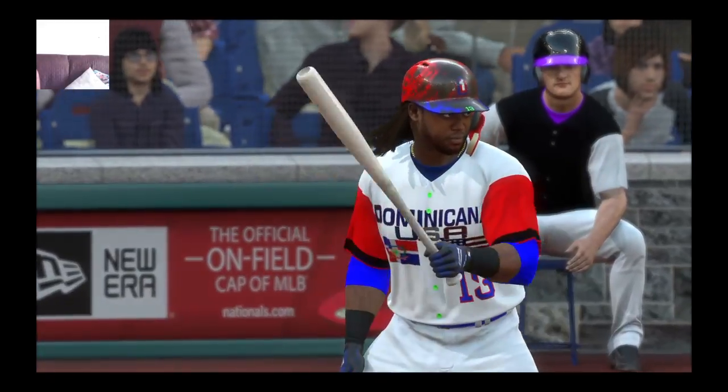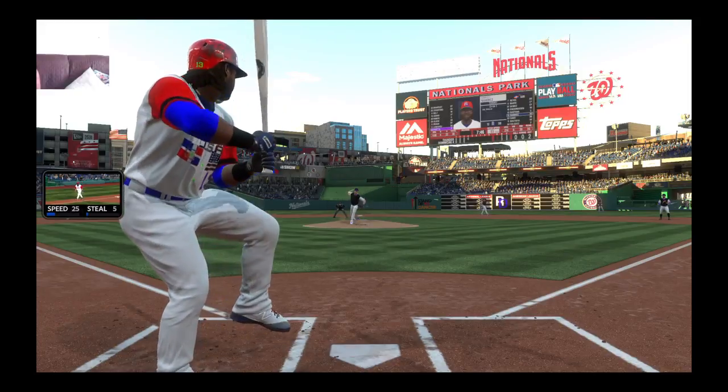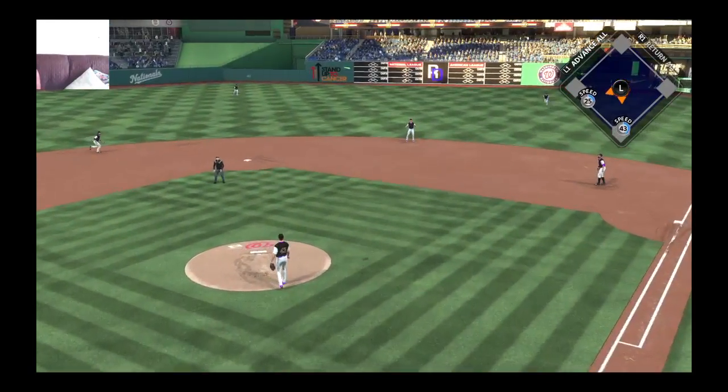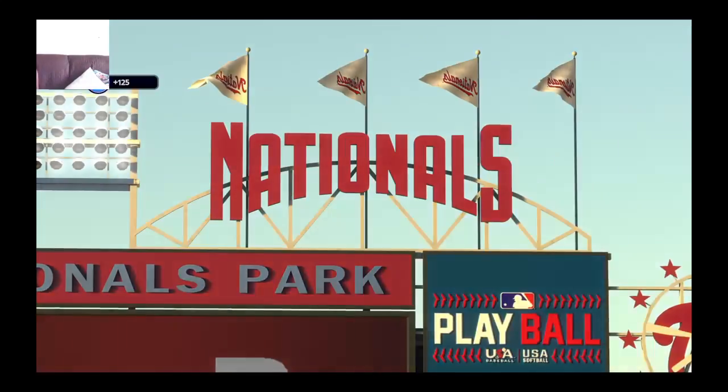Digging in to try it again, Hanley Ramirez, 0 for 1 after he took a look at strike 3 in his first plate appearance. Popped him up. LeMahieu is calling for it. No trouble with this one, and the inning is over.